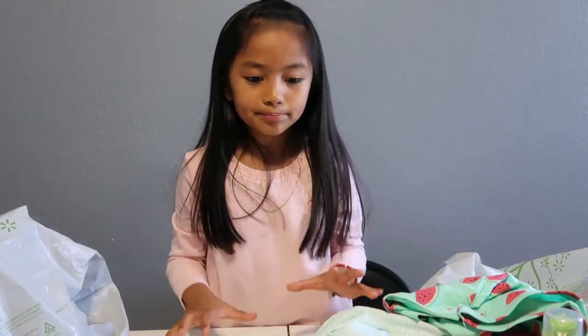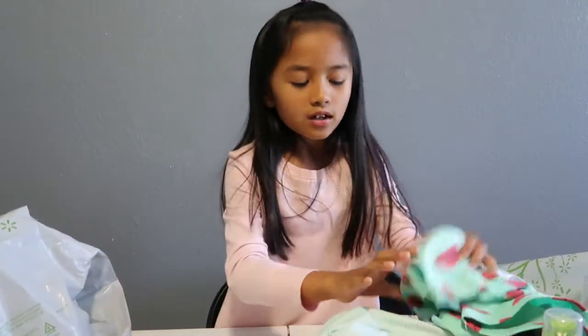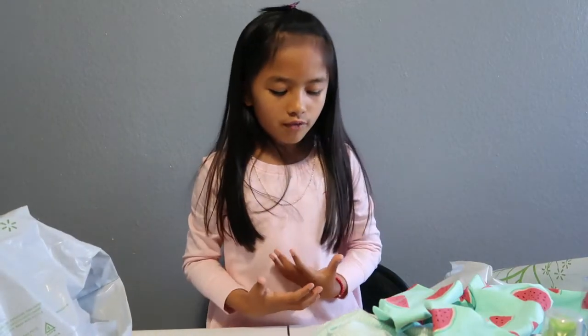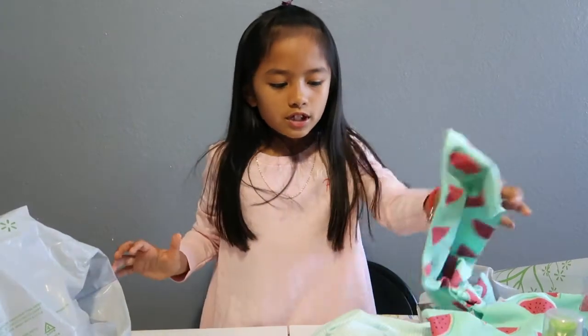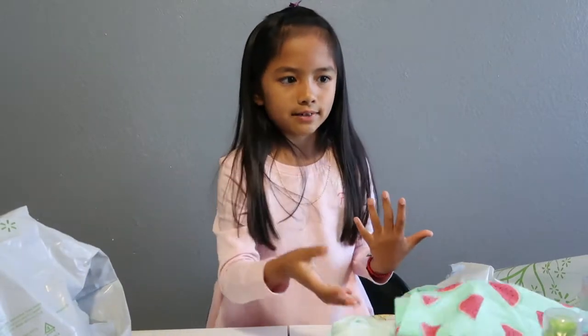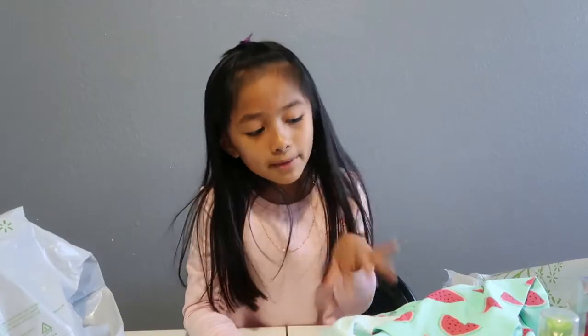So we have all of it, so these are all of the stuff, but these are not all of the stuff. So these are the stuff right now. I actually will be getting some more to put in this haul.